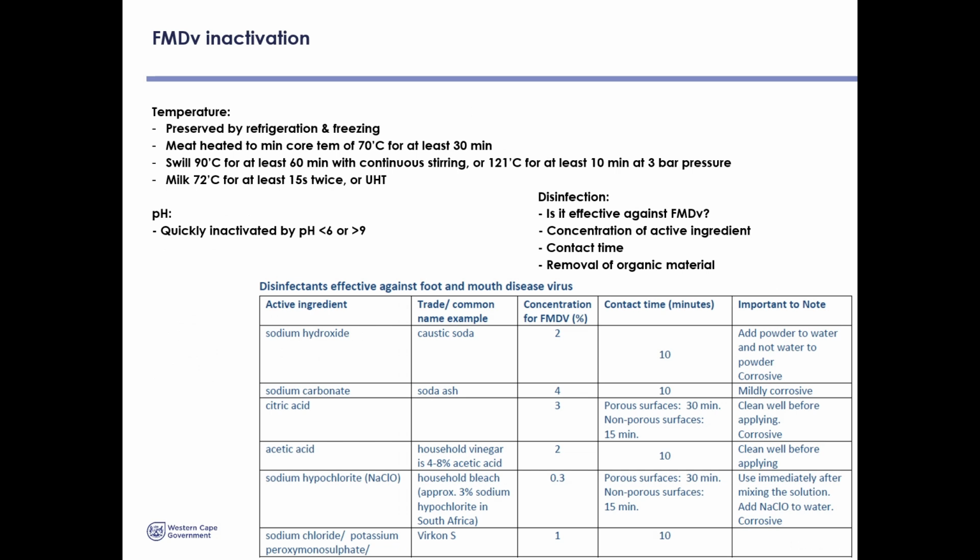A note on the virus inactivation. High temperatures can inactivate the virus, but the virus is preserved by refrigerating and freezing. And there are some guidelines for how to inactivate the virus by heating. The virus is also sensitive to pH changes, so a pH of less than 6 or more than 9 will also inactivate the virus.